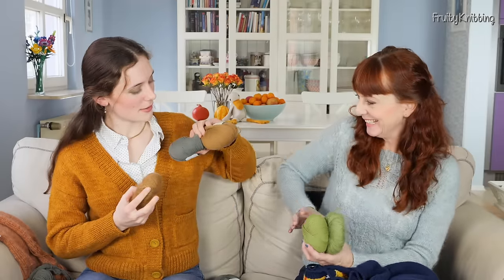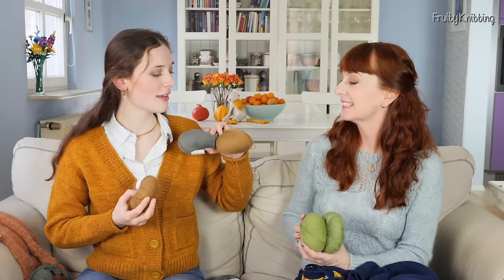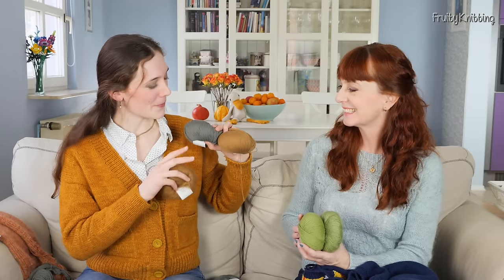Not that richer, actually. It's still a neutral. It's warmer. It's got less grey in it. Yeah. But yeah, I still think it'll be neutral enough to go with lots of things in my wardrobe. You can see that's sort of my theme at the moment. I've got too many colourful clothes.